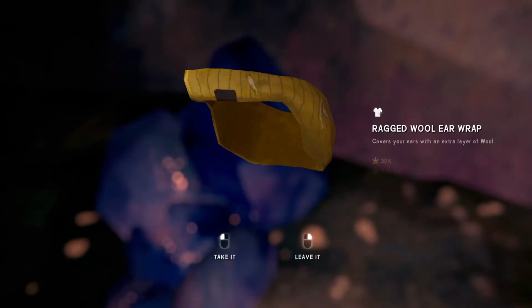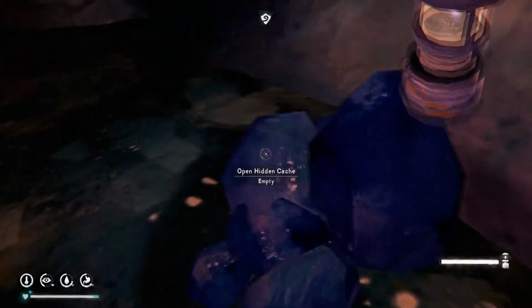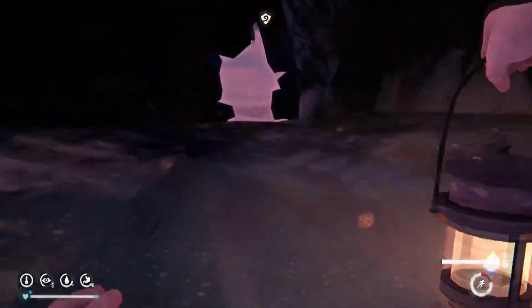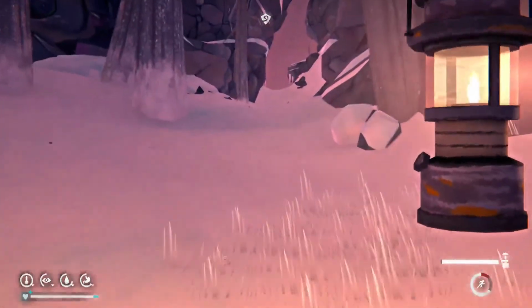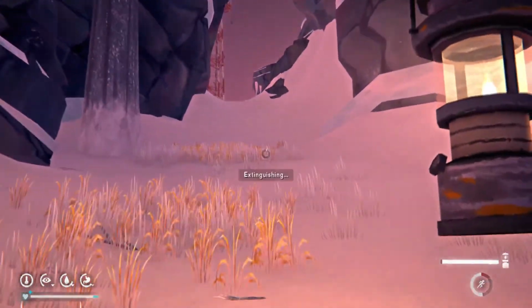More water purification tablets. I wonder if that actually... The ear wraps, I wonder if they go on your head or if that's an accessory. Another flare. I will definitely take it. I now have 2 flares. Alright. I'm gonna go ahead and extinguish this.